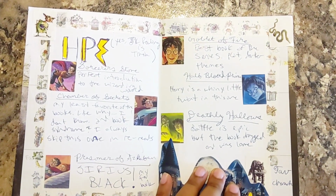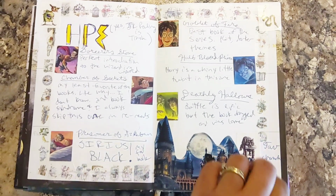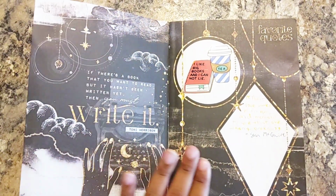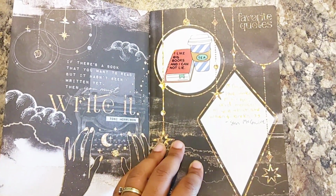So you saw my read before 2023. I had some throwback Harry Potter stickers, so it's one of my favorite series of all time. So I made a little spread for that. And so each month was set up like this.